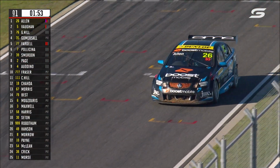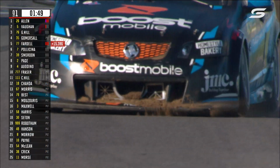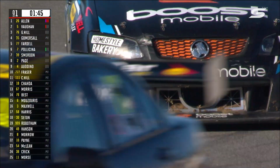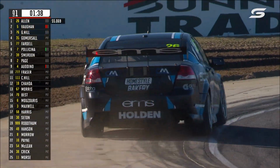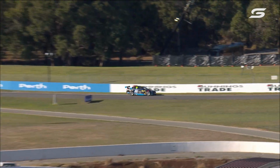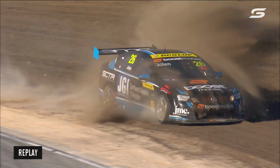That's right. So look at all that dirt in the front splitter of Kai Allen's Commodore. So exactly the same place that we saw him have that moment on his first run at turn 7. You could hear the inside front tyre squealing. Kai does the right thing, gets to the inside of the track to try and get all that dirt out of the front splitter of the car. Wow, this is a near miss. He handled this pretty good in the end. So there's the lockup. And then off into the dirt.